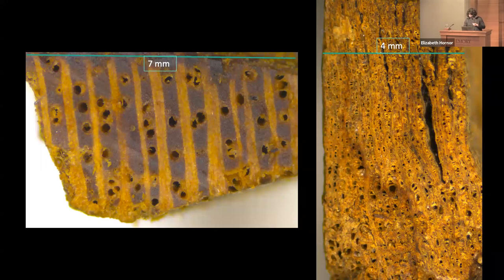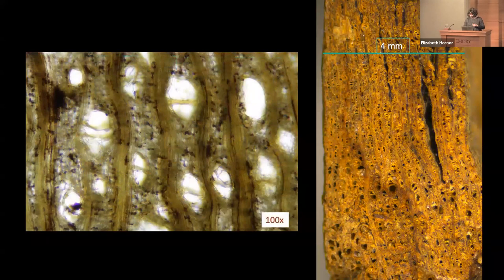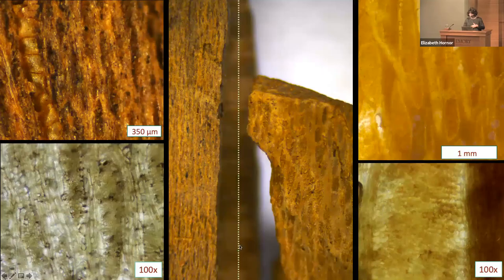But when you take a thin section, which is a little shaving that's only microns thin, under high magnification, you can better see these cellular structures. So here you can't really see these rays running up and down, but in the thin section, you can. It's also helpful for taking more exact measurements of these features. So the tangential view of these samples allows you to observe rays along with other features.